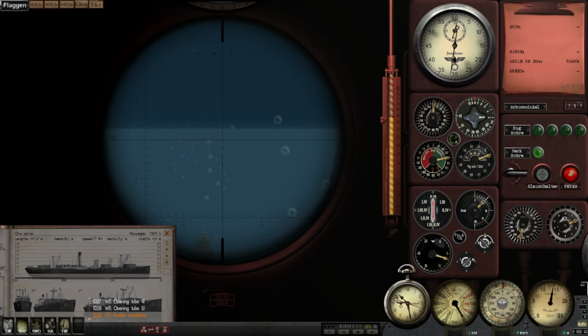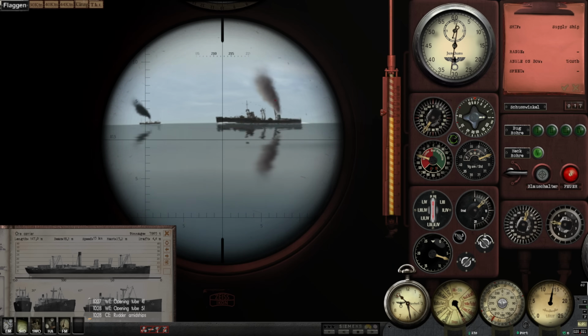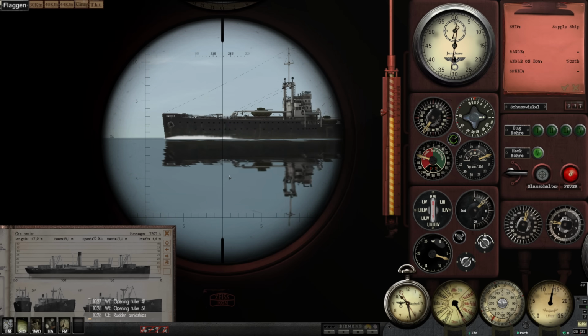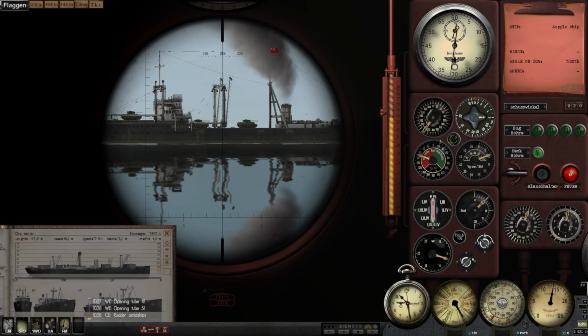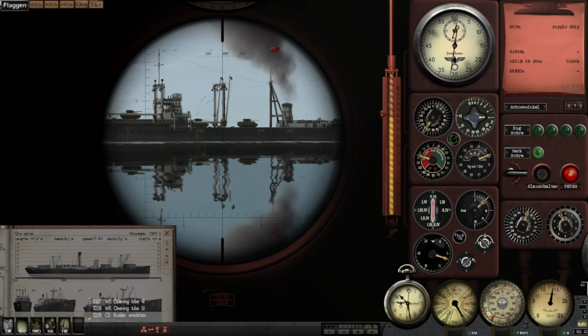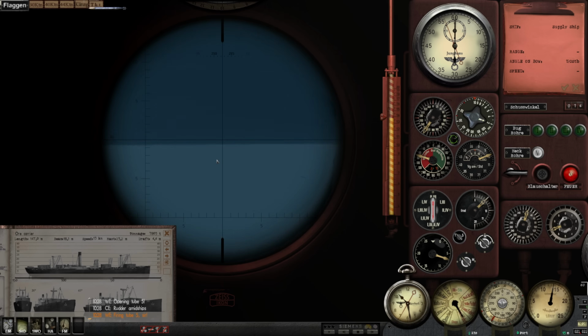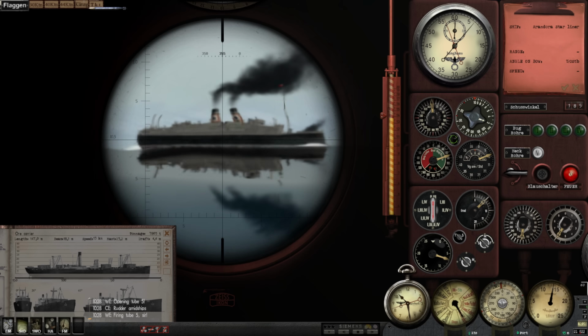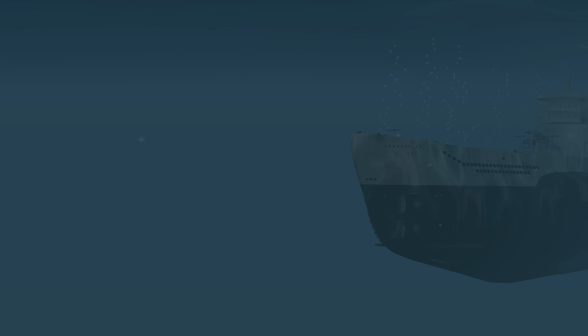Set. Tube 5. Right behind us. Yeah, that's what we're going after. Tube 5 set. Right in the middle. Lock. Tube 5. Angle on bow. That's actually looking good. 1 kilometer set. Tube 5 los. Okay. Right in front of us. Up. Lock. Oh, so close, so close, so close. Tube 1. Set. Magnetic pistol. Los.